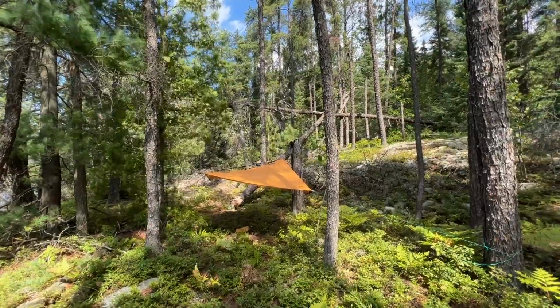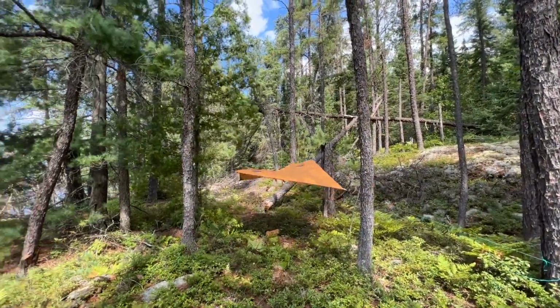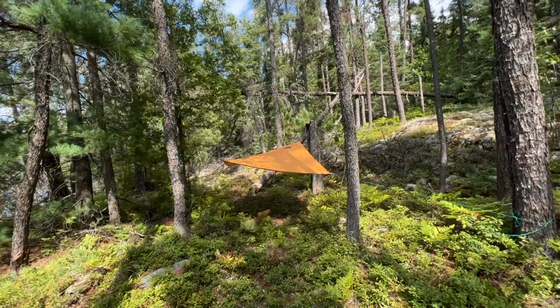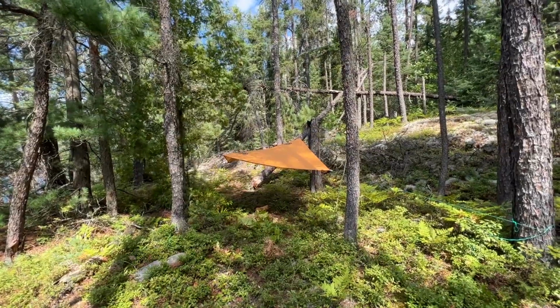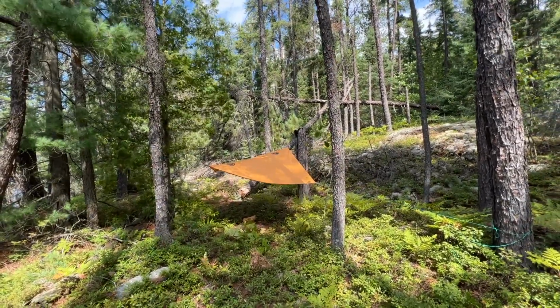So I decided to put the tarp here. This is actually where I was going to originally put the tent, but there were a lot of bushes, and I don't really think it would make a huge difference between here and there. But it's a great little spot for the tarp. There's perfect trees there for it. I can drop it a little bit lower.